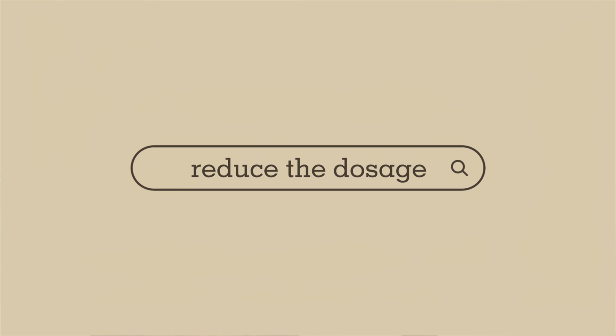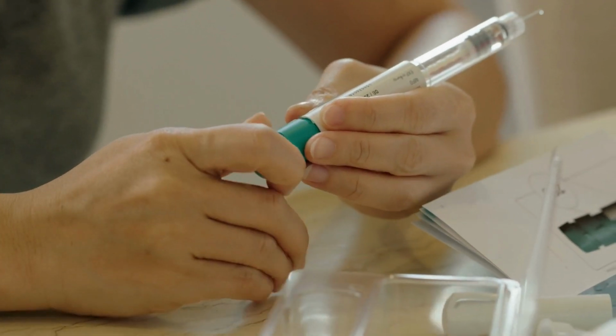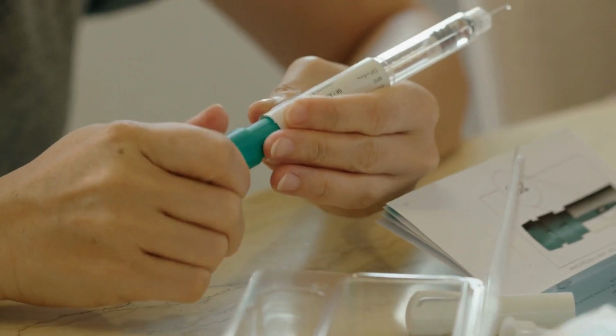So if you are taking semaglutide medications, maybe try some of these tips to prevent the facial side effects. Reduce the dosage. If you reduce the dosage, you may lose weight at a more gradual pace, which gives your skin more time to adjust and may prevent some of that sagging.